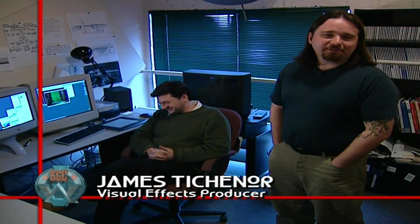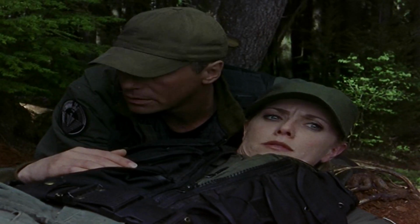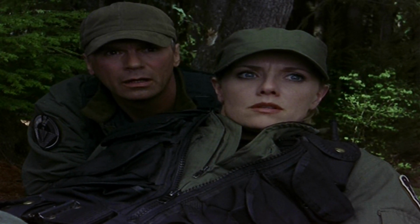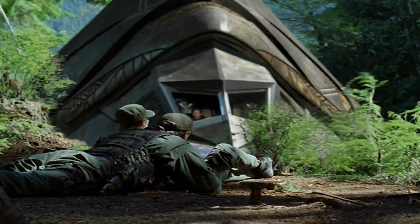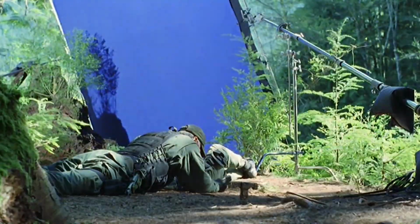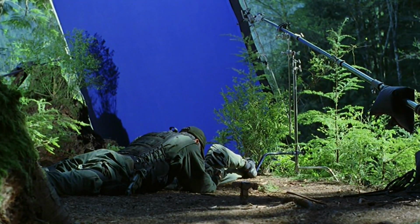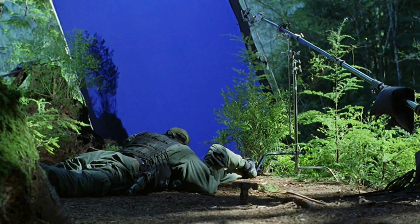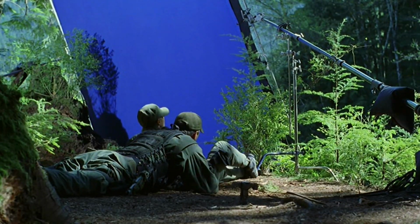I'm James Stitcher. I'm the visual effects producer on Stargate. This is a breakdown of how we do visual effects shots from Dead Man's Switch. We needed to put this spaceship behind the green of the trees on the set. You'll see here, this is the original plate, but this was a cliff that was about 35 or 40 feet high, and we had to balance this blue screen precariously over the edge of the cliff.